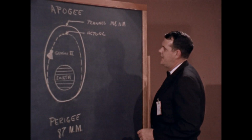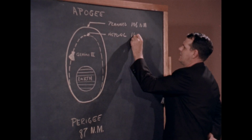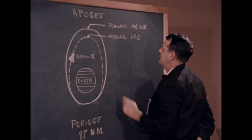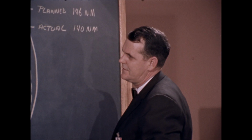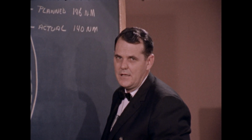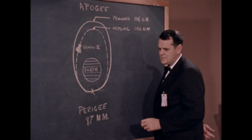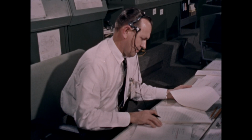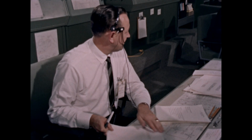Gemini 6's actual apogee altitude is 140 nautical miles. The required apogee altitude is 146 nautical miles. To correct this condition, the command pilot will perform a height adjustment maneuver at the end of the first orbit using his aft-firing thrusters. Gemini 6, Houston, you're coming up on 1 minute to the burn.